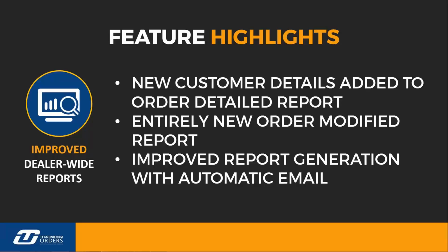We're going to cover the dealer-wide reports and the improvements with those. Several of you may not be aware of where those are even located, so the first thing we're going to do is show you where you can find those. We have updated a few of these reports with more details to make them more useful. The newer report option that we've added is the order modified report.